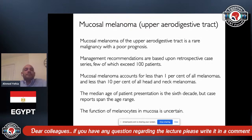Mucosal melanoma is a rare malignancy with poor prognosis. Management recommendations are based upon retrospective case series, few of which exceed 100 patients. Mucosal melanoma accounts for less than 1% of all melanomas and less than 10% of all head and neck melanomas. The median age of patients at presentation is in the 60s.